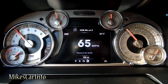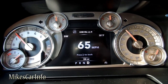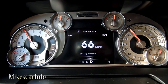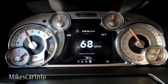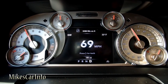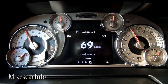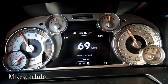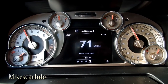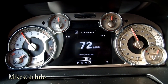So far, I'm very impressed with this truck. The main thing that stands out for me is the overall comfort of it. It is a cold morning, 30 degrees outside or a little bit less, and windy. With the heated seat and the heated steering wheel, I like the heated steering wheel a little bit more than the seat. It really helps out with my cold hands when I first get in the truck.